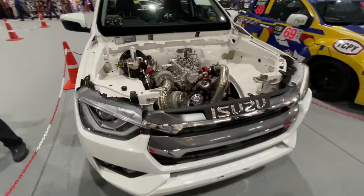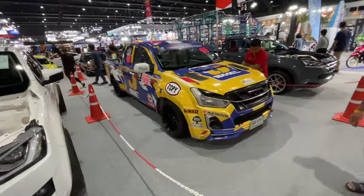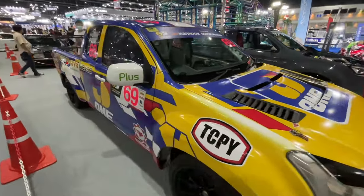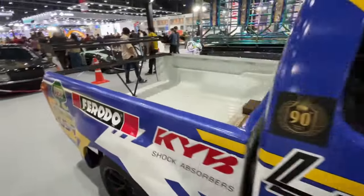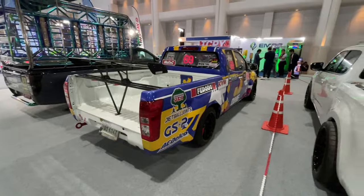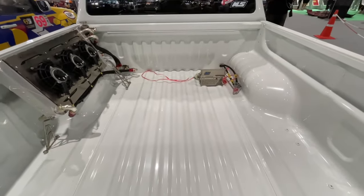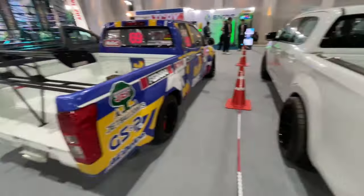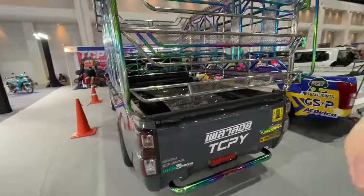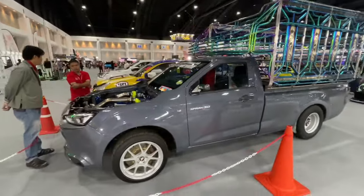Some Isuzu trucks here. This one's for the Thailand Super Pickup Series that they raced with the Thailand Super Series. So it's a road racing truck. Number 69, nice. Check out where the radiator is in this one. Side mounted. I'm not sure what that bracket's for. And then you got the work truck style. It's hard to get that whole thing in the frame.